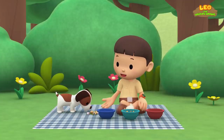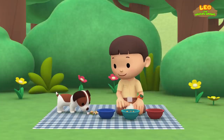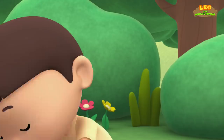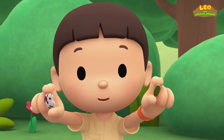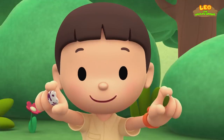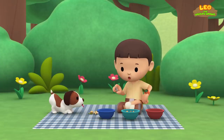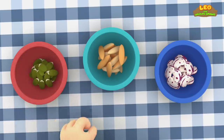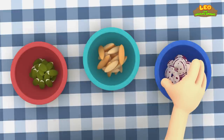This is my collection of seeds. Seeds come from plants, and they make the same plants. Seeds come in many different shapes, colors, and sizes. I want to sort all of them into these bowls. The small ones go here, the long ones go here, and the big ones go into the last bowl.